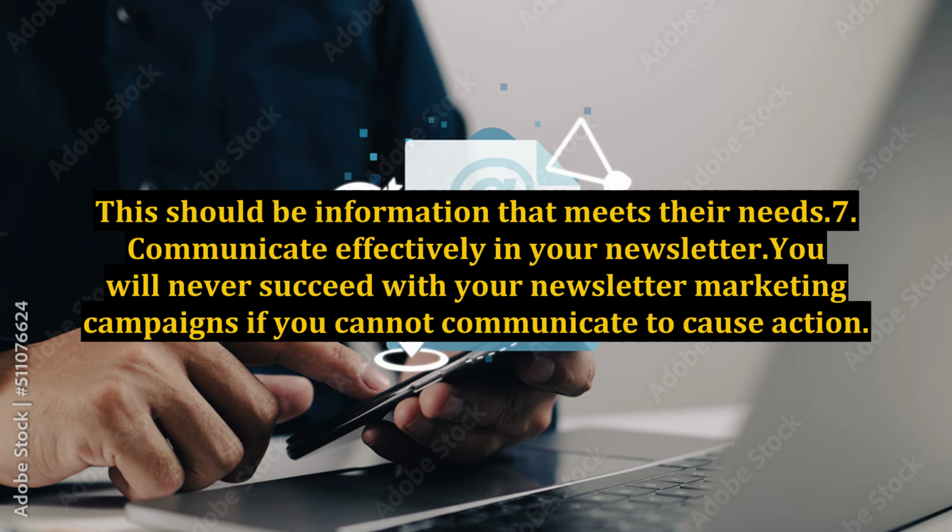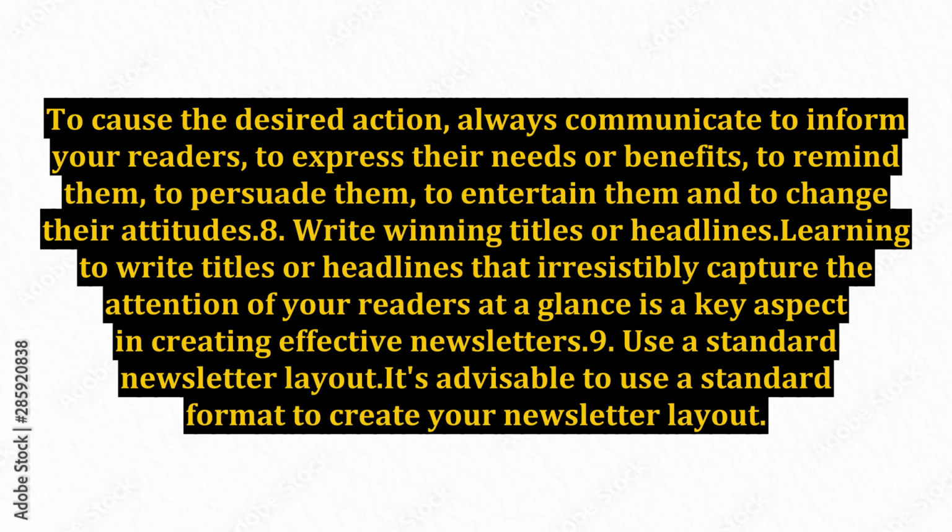Point 7. Communicate effectively in your newsletter. You will never succeed with your newsletter marketing campaigns if you cannot communicate to cause action. To cause the desired action, always communicate to inform your readers, to express their needs or benefits, to remind them, to persuade them, to entertain them, and to change their attitudes.